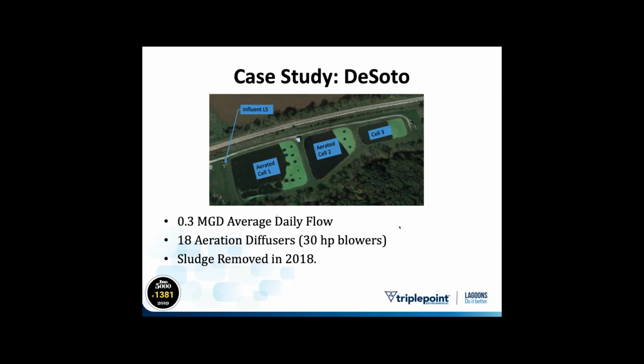This is a 0.3 MGD lagoon system. It had 18 aeration units in there. Our aeration system, sludge was moved in 2018. So does the screen make sense for these guys? What kind of benefit from a cost perspective are they going to see?